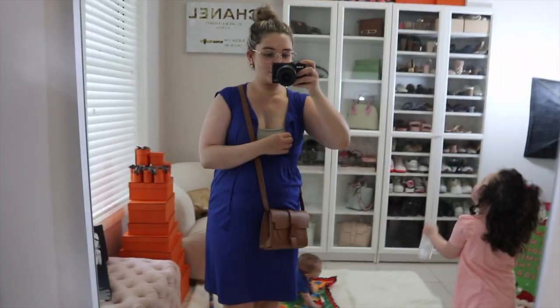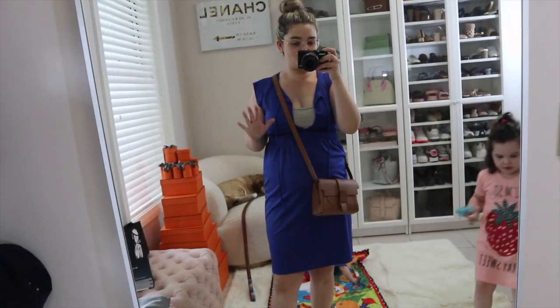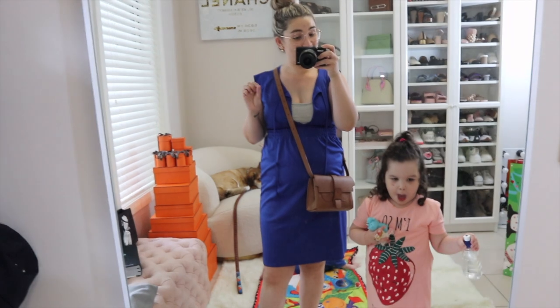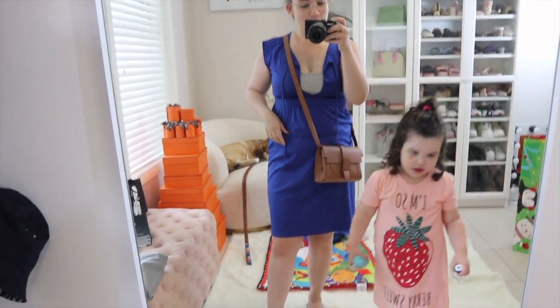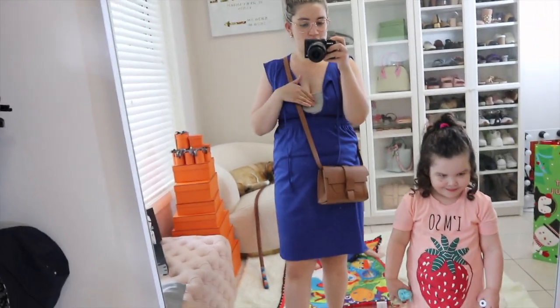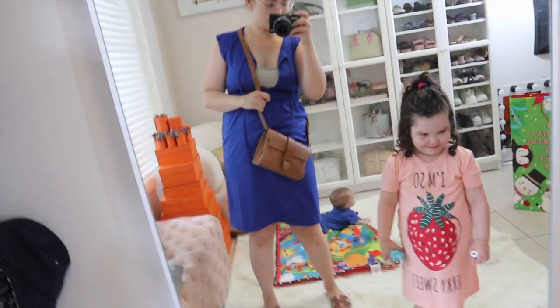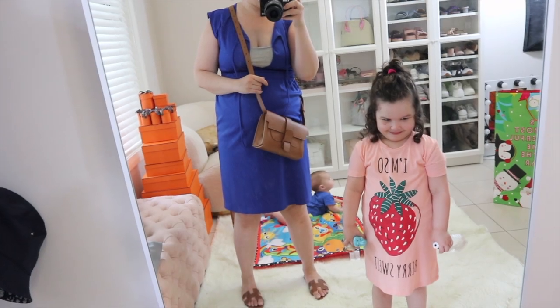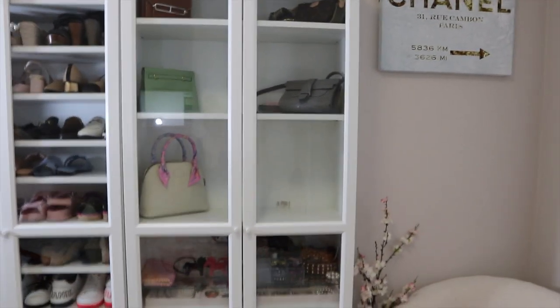I am going to head off to the shop, so I'm just going to show you what I'm wearing. So I am wearing this dress I've had for so long. It is from Supre. I bought it probably about 10 years ago now. Yeah, I still have my maternity singlet on as always so I can feed my son whenever I need to. My daughter is making a very strange face.